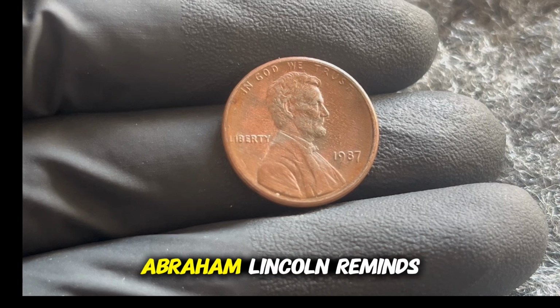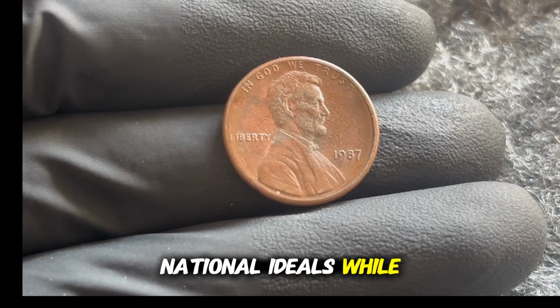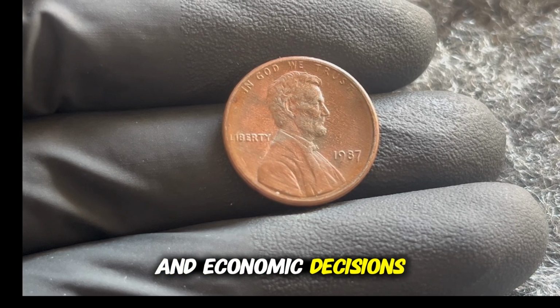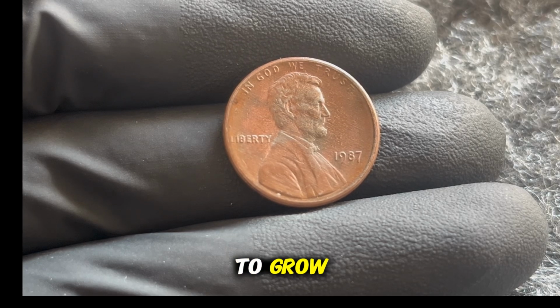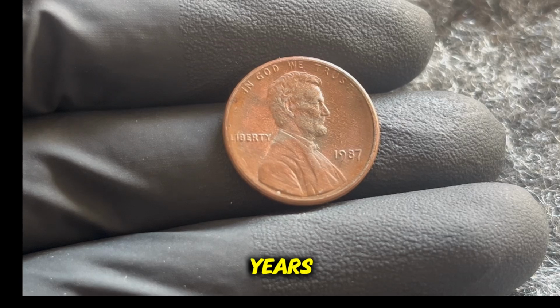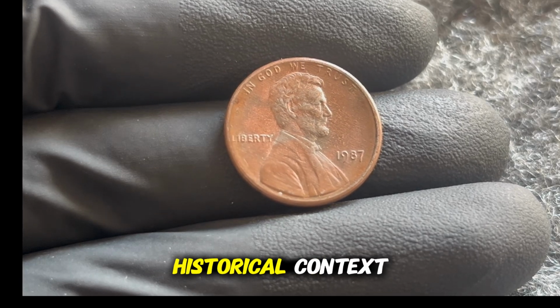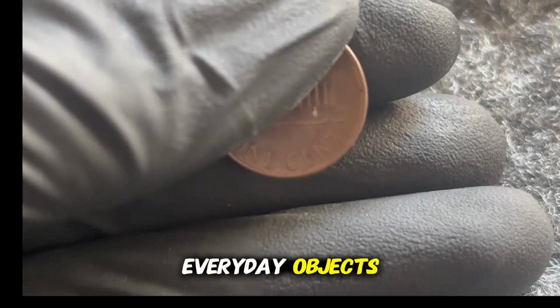The portrait of Abraham Lincoln reminds viewers of enduring national ideals, while the coin's physical composition reflects the technological and economic decisions of its time. As interest in coin collecting continues to grow, stories surrounding specific years like 1987 inspire people to learn more about minting processes, historical context, and the remarkable journeys hidden within everyday objects.